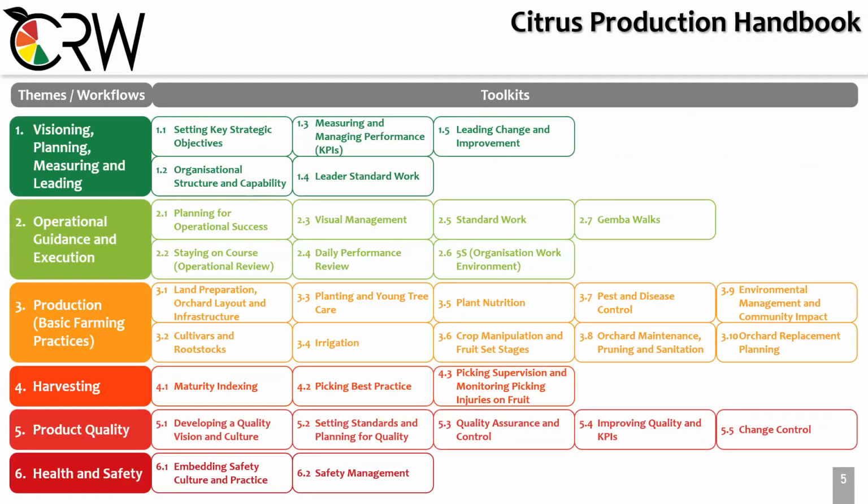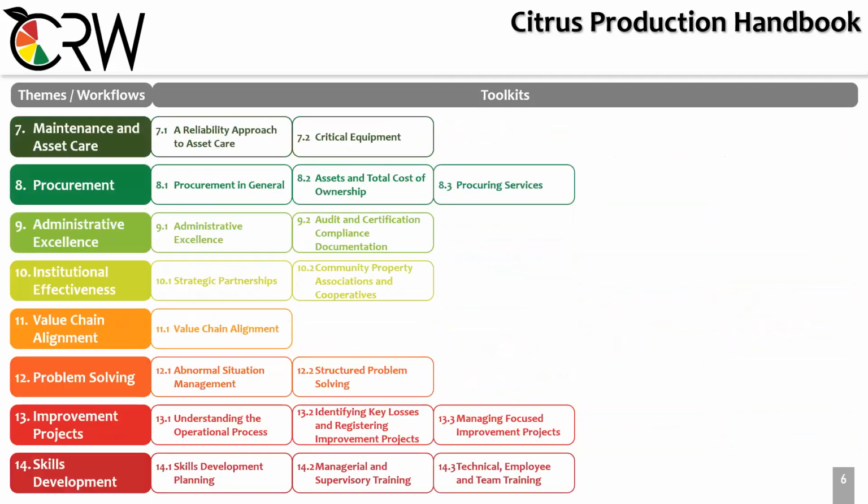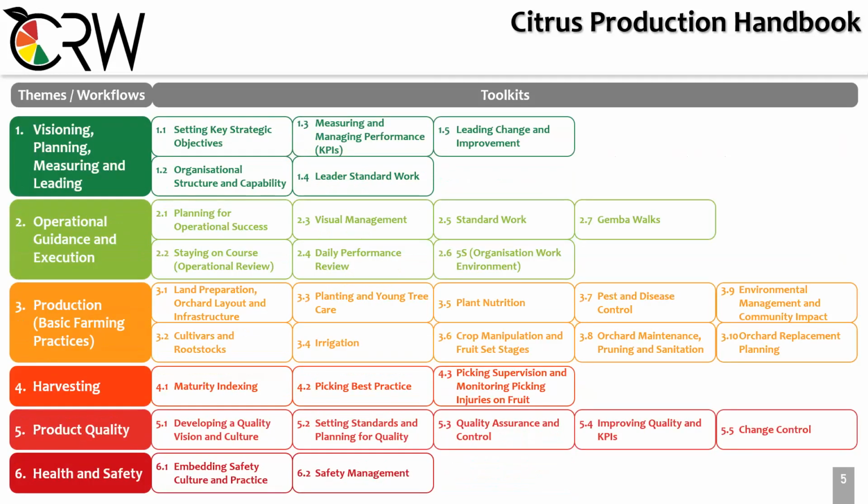Allow me to provide an overview of the Citrus Production Handbook and its content. You will see on the left, there are a number of workflows from 1 to 6 and then from 7 through to 14. For example, visioning, planning, measuring, and leading deals with setting the key strategic objectives, with developing your business and organization in such a way that you can deliver on that strategy.